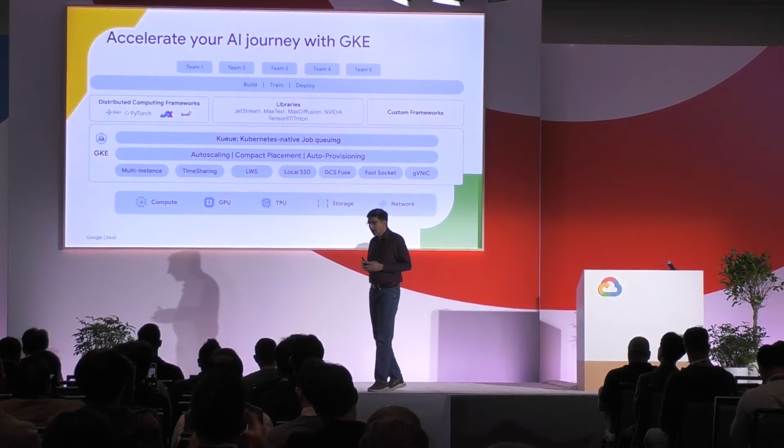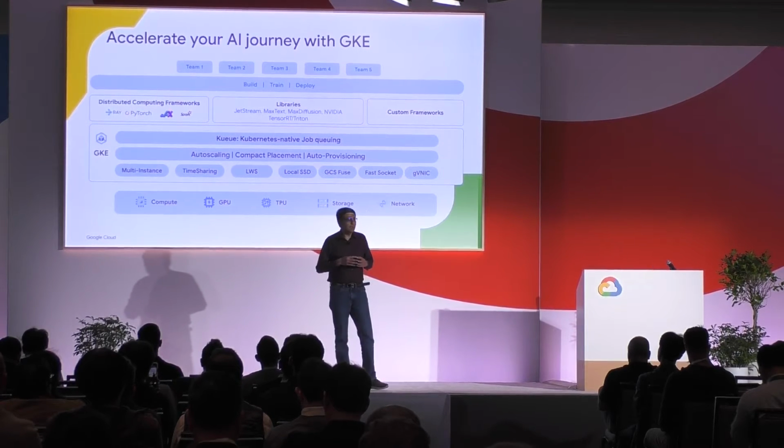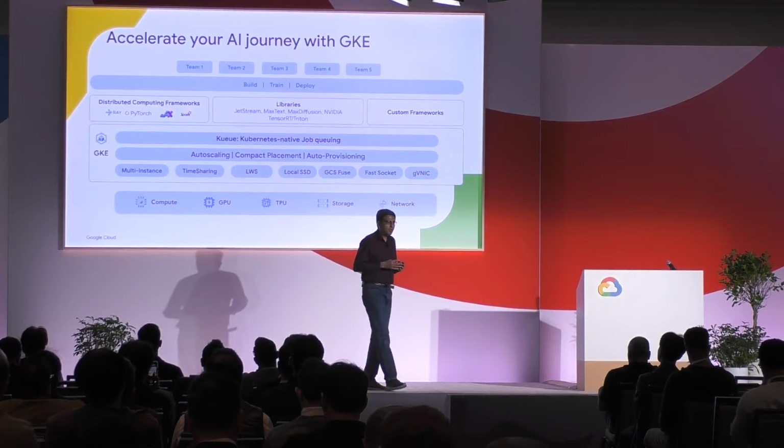You need a very powerful platform and a rich set of tooling to make this process simple, easy, scalable, repeatable, and auditable. Google Kubernetes Engine gives you the freedom to choose the right tool for your job. I'm super excited to share with you our latest and greatest innovation that will help you accelerate your journey from prototyping to production.